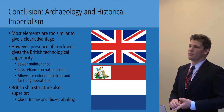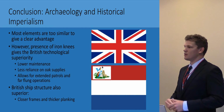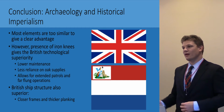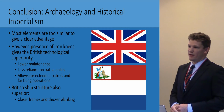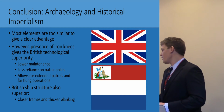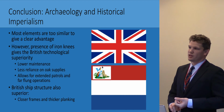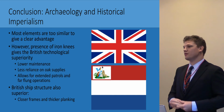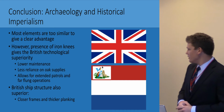This is further evidenced by the fact that they were able to operate in the Cape of Good Hope when they took that in 1806. They had further operations in 1806 in Brazil, and they later completed conquests in the East Indies as well when they took Java in 1812. British ship structure is also superior. They have closer frames and thicker planking, which gives sturdier and tougher built ships, which will again allow for further operations and give them a technological advantage that they, of course, applied in their imperialistic ideals.